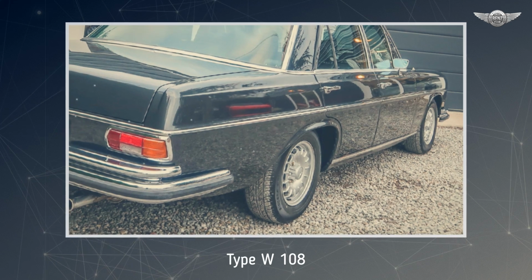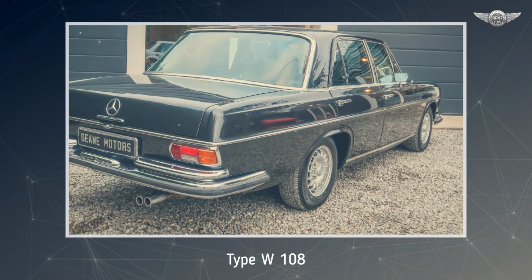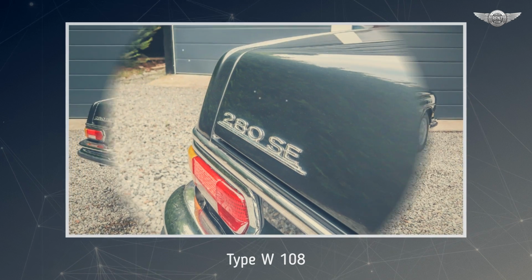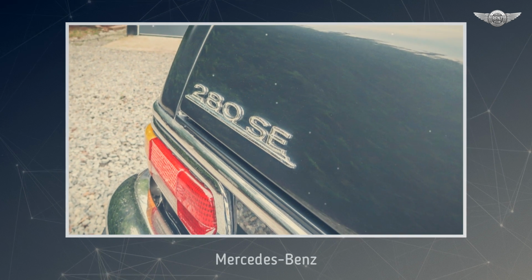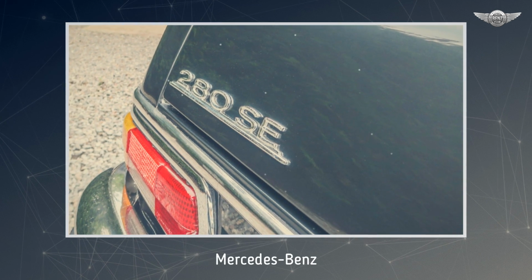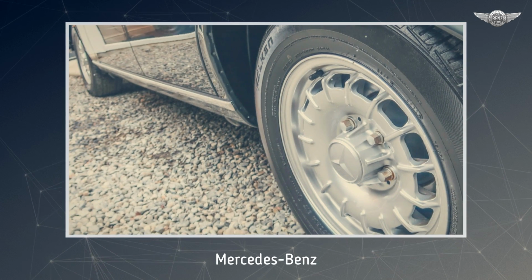Having undergone an extensive photographic restoration to an incredibly high standard, this W108 not only looks spectacular but drives superbly too, thanks to a few well-considered upgrades, such as a later twin-cam 2.8 engine with column-shift automatic gearbox and a 3.5 back axle for better cruising speeds and fuel economy.